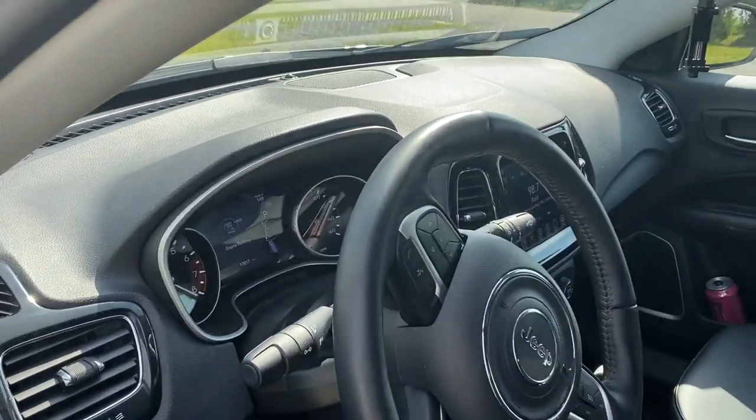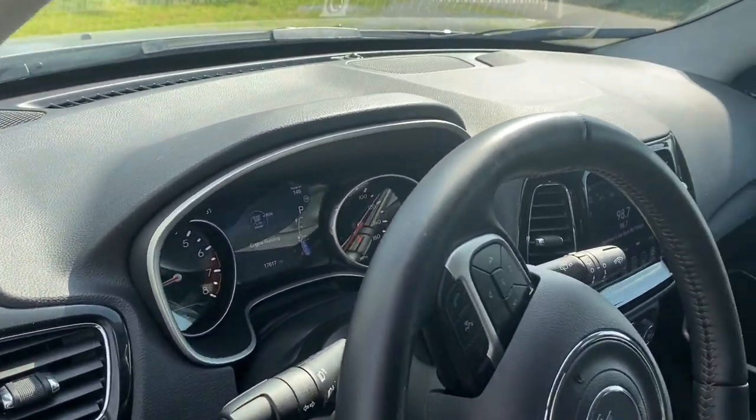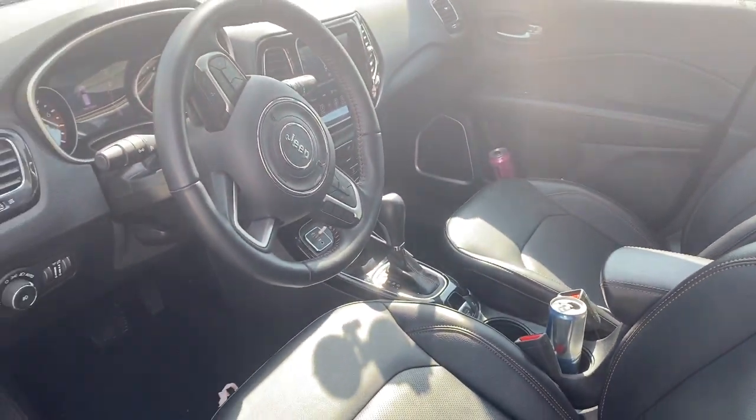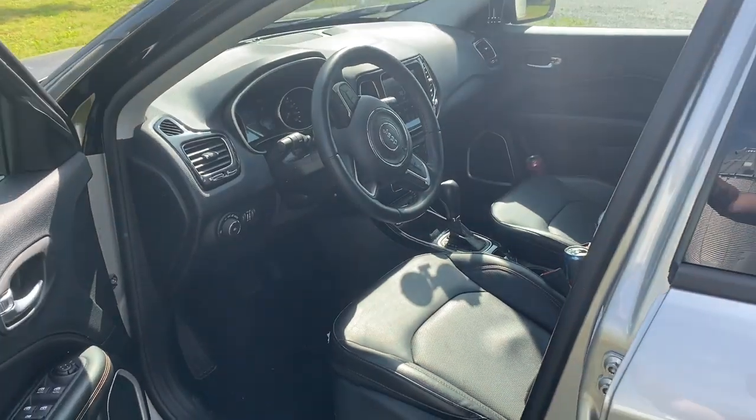Let me know in the comments. Can you crush in a crash bar like that and it did not deploy airbags? But the thing drives perfectly. It drives like it's brand new and got 0 miles on it. I mean, it's great. My thought process is that somebody has rented this.